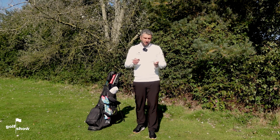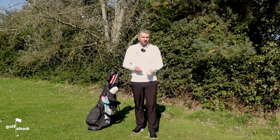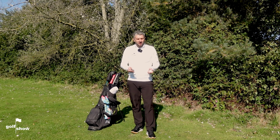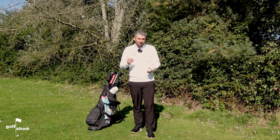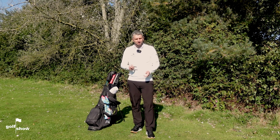Even worse, if I find both balls, and they're both Titleist 4s, both out of the same sleeve, and I can't identify which was the first one and which was the provisional, I've got to make a decision as to which the provisional was. I've got to play that ball. The original ball is now classed as lost, and I've had a penalty shot off the tee because I've played my provisional, and I'm now playing 4.